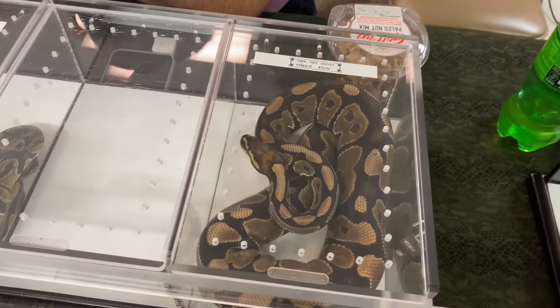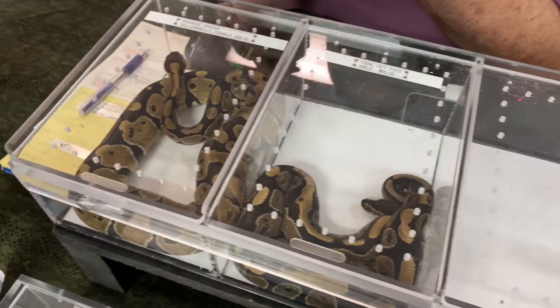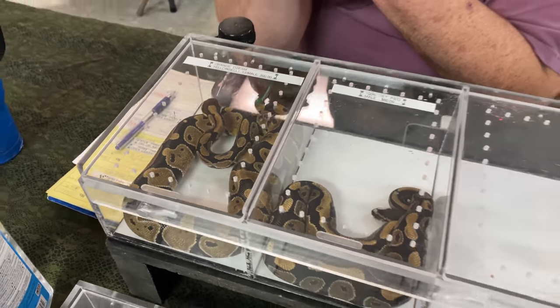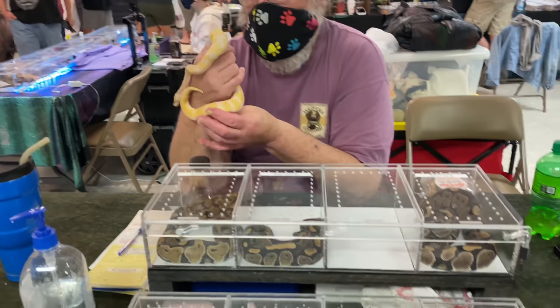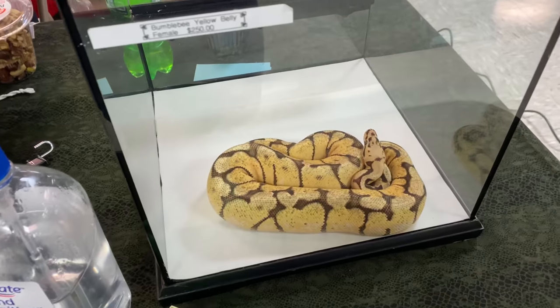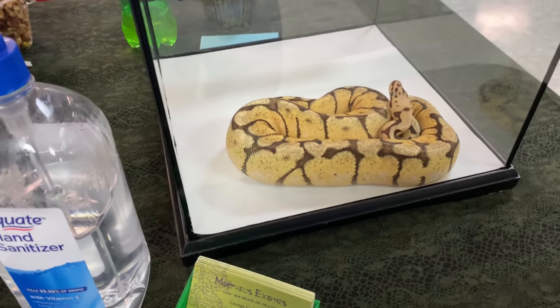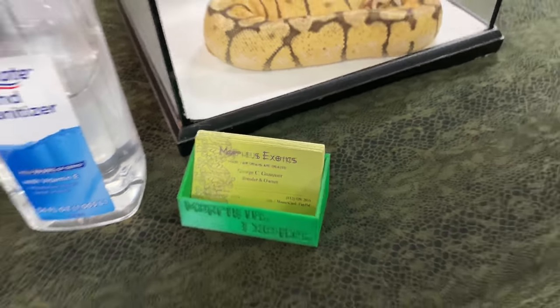babies come out. Nice het ghost female. Some het pied stuff. Really nice. I like that lavender. I like that one. Got a bumblebee yellow belly there. Bumblebee yellow belly. Yep. Make sure you check them out. Morphus Exotics.